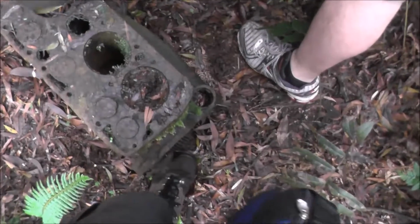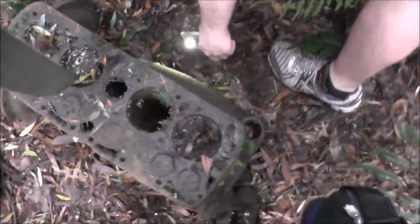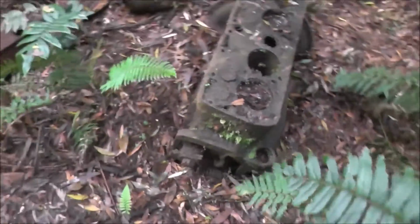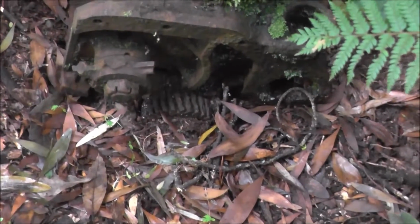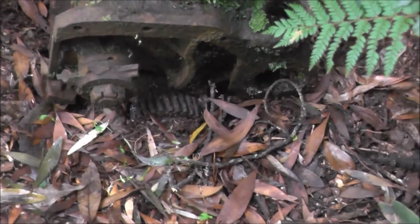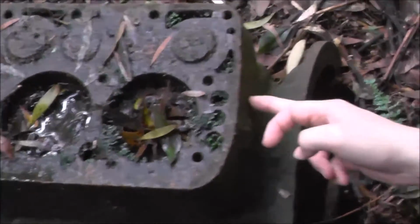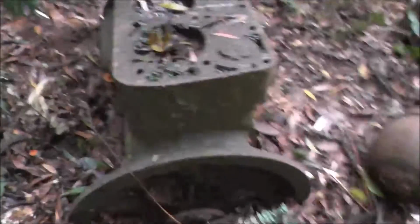Well, there's one piston in there. Two. I wonder if anyone could tell how old it is with the gearing on it and stuff. What's on here? 14F. I can read it's 14F. Something here, but I can't quite read it. Crazy. Unreal, eh?